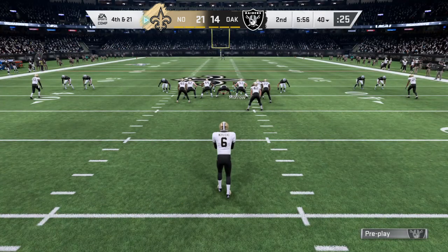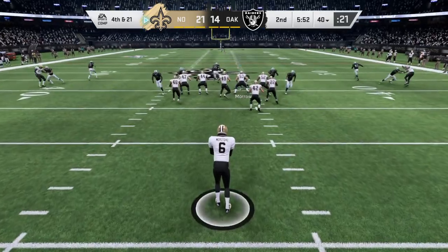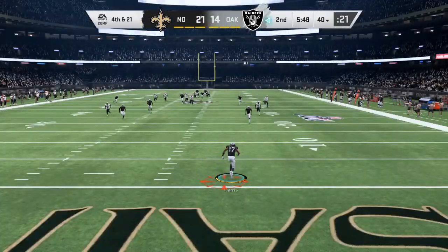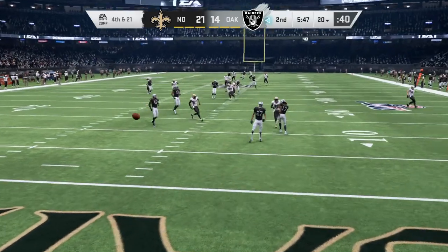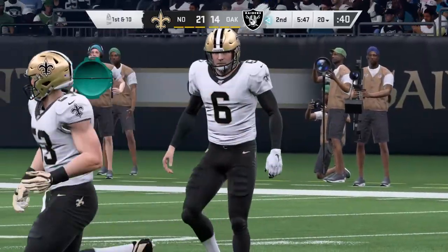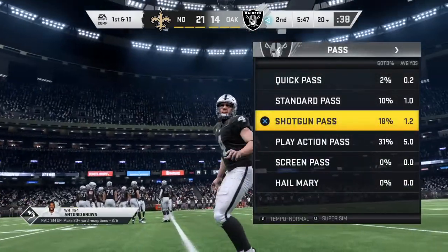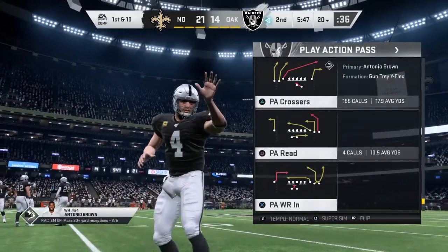Here's Thomas Morstead on now to punt it away on 4th down. Back deep for the Raiders, Dwayne Harris. And this is going to hit the goal line and continue on into the end zone for a touchback. Derek Carr getting ready to go again on offense.